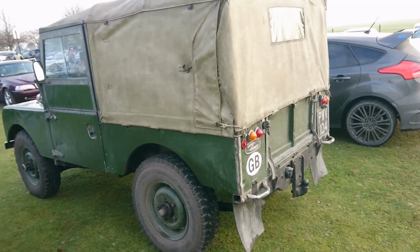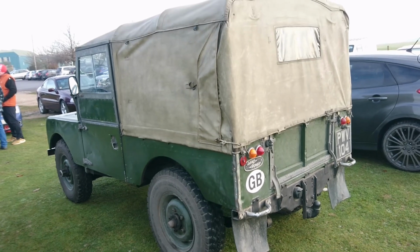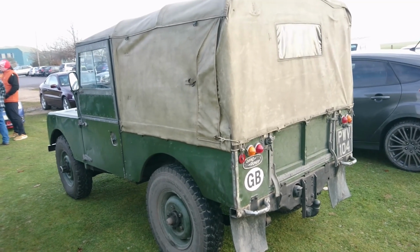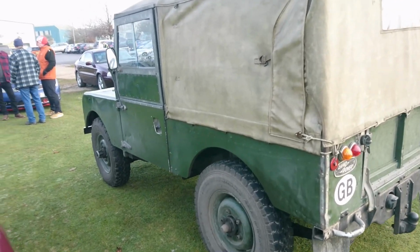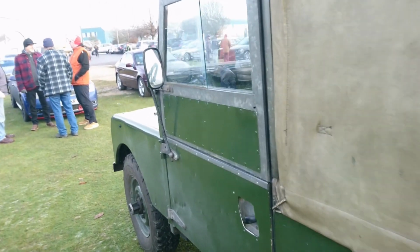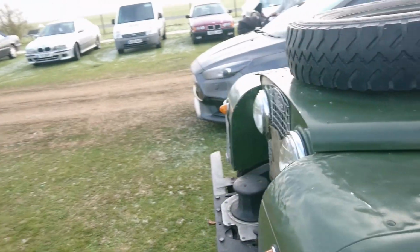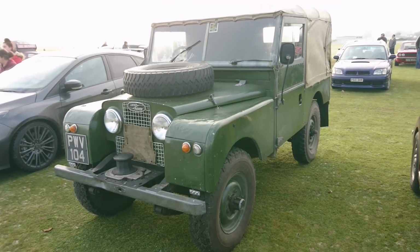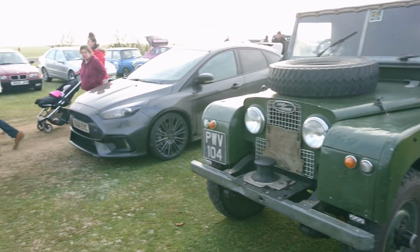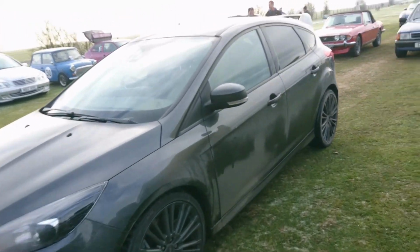Also a staple of shows. This is a Series 1 Land Rover. This is a 1957. If you do a reg check on this, it says 1997, but it is a 57. I dug a little deeper and I found that out. I don't know what wheelbase this is. Is this an 86? I don't know, viewers. I'm really bad at this kind of thing. But yeah, classic green. Also got this Mark III Focus RS here.